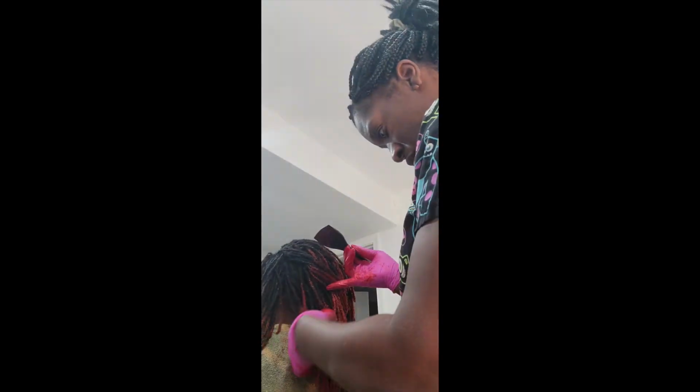Here I am really just trying to make sure that I don't miss any of the locks, because sometimes when you color hair, you have one or two that kind of sneak past you, and you miss them. But I didn't want that for him because he's really particular about the color and how his hair looks. So I wanted to make sure that I got every single lock with the red color.